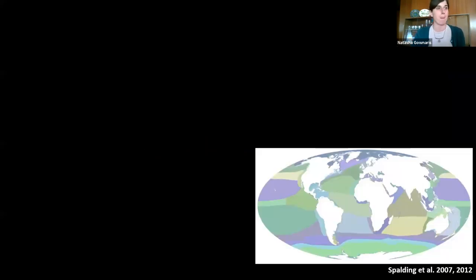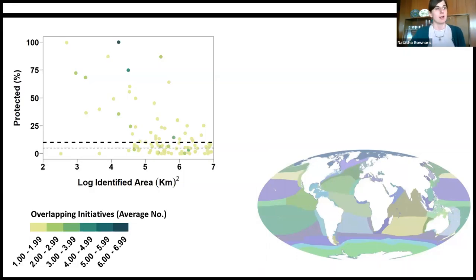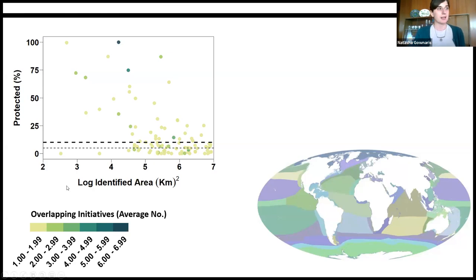The last thing that I'm going to talk about today is biogeographic representativeness. Here we use the marine ecoregions of the world and pelagic provinces of the world. We use this spatial scale because pelagic provinces don't get to any smaller spatial units than provinces. And what we're going to look at here is the percent protected versus the identified area.